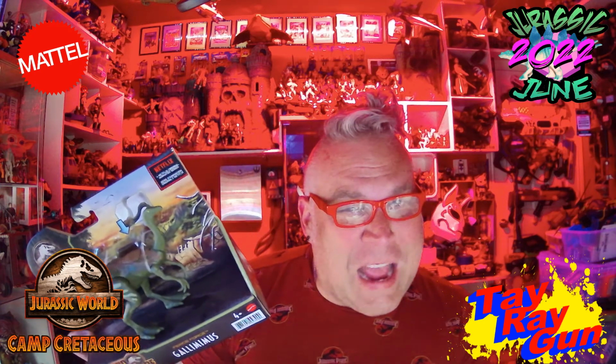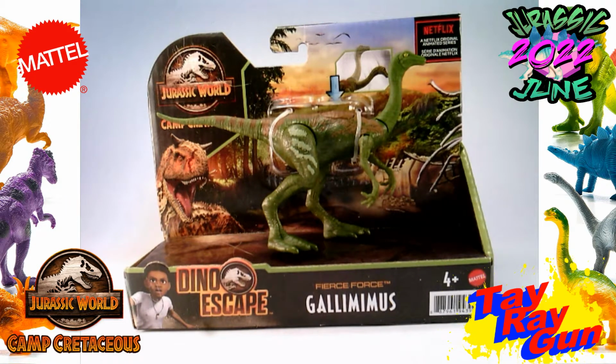So, let's take a look at him. Alright, so this is the Jurassic World Camp Cretaceous Dino Escape Fierce Force Gallimimus. That is quite a bit to say.